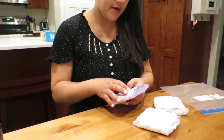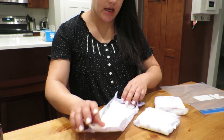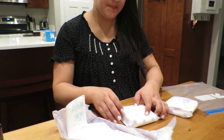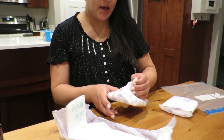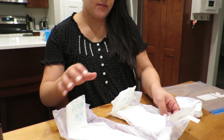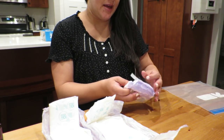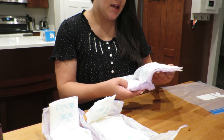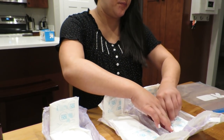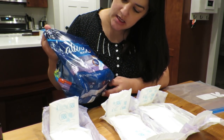And I'm not sure I even explained how to make these yet. I just looked up something online, and this is kind of the recipe I found. It's pretty much like this. I found a few recipes for these, and it's pretty much the same on each one. So I have these Always maxi pads.